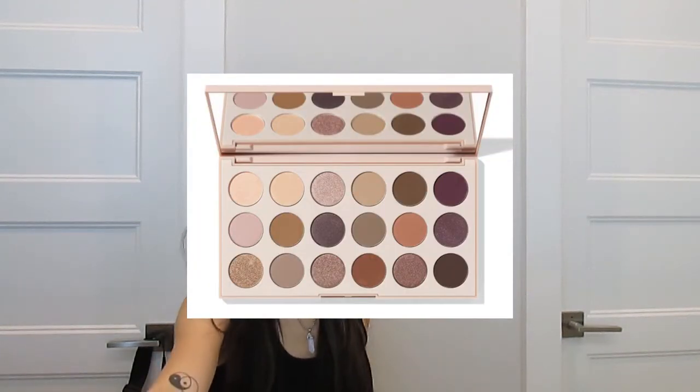I got the Morphe Truth or Bear Artistry palette, and I just kept the box. But that palette is in my drawer already. I'll just pop up a picture from Google to show y'all the colors if y'all are really interested in that. Oh, Christy also got me this bear sticker. It's huge.